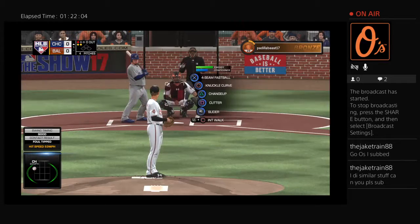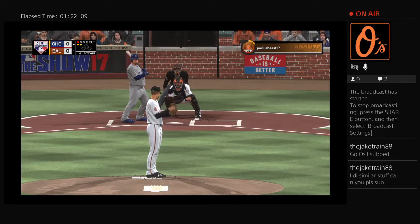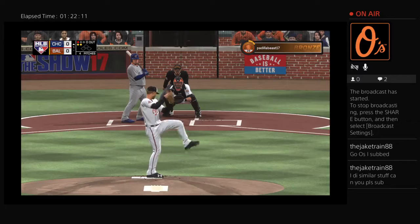That's a pretty good pitch right there. Two-strike changeup. I like the thought process, and he got it on the corner. I got to give the hitter some credit for fouling that one off.